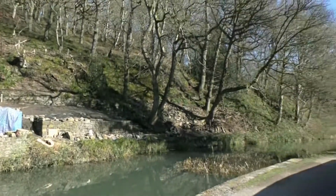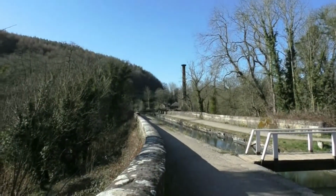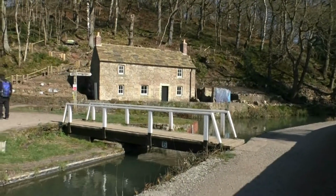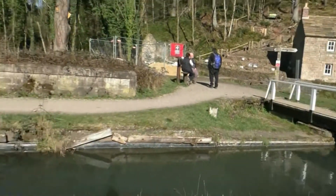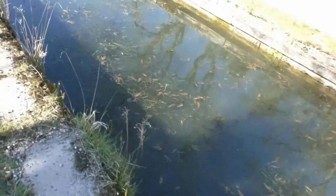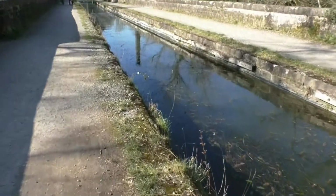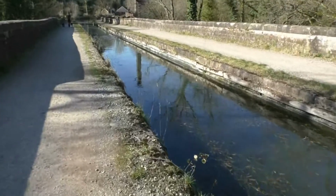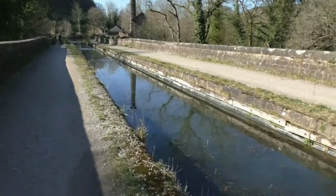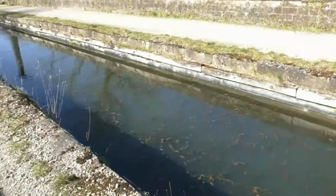Now we can either go that way, or we can go the way we're going, which is that way, and across the Wigwell Aqueduct. So we're heading across the aqueduct. That's the swing bridge we've just come across, and so we'll wander down here. How narrow the canal is here. Again, they only had smaller boats on this. They didn't have like normal sized narrow boats. It's quite a laugh when it freezes over as well. As you see, it's a bit choked with weed at the moment, and has been for quite a few years.